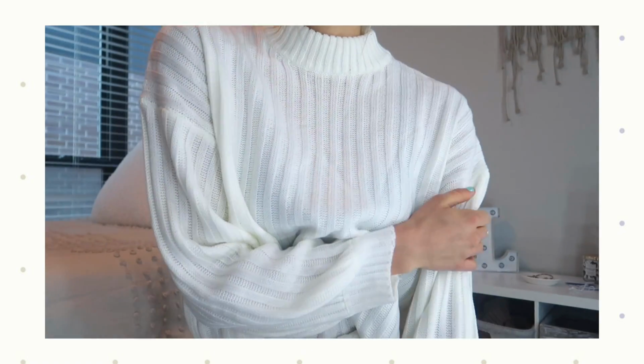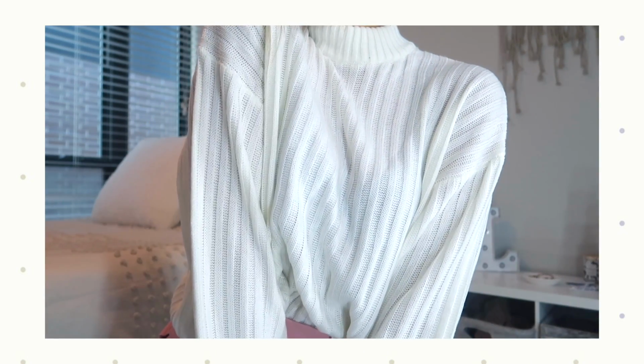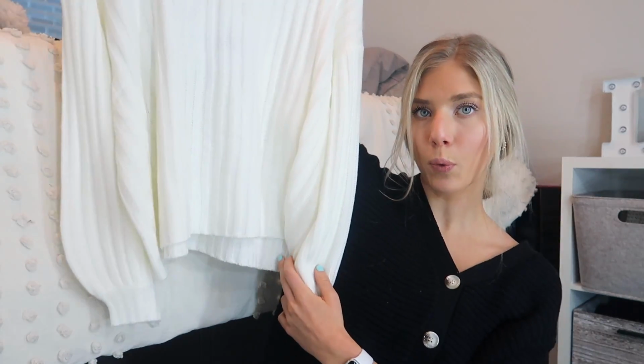I also love the sleeves because they puff out a little bit, so they're more fun than the typical sweater. You can also wear it with a skirt and tuck it in, or wear it with fun pants. Or if you're going for that more stay at home comfy holiday look, you can pair it with some jewelry and then just wear some comfy leggings. Again, just the perfect piece for the cold weather time.